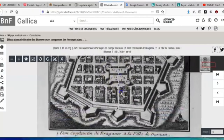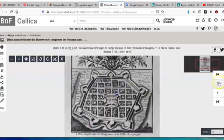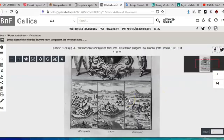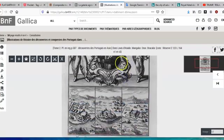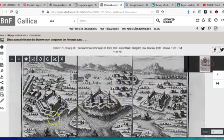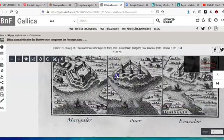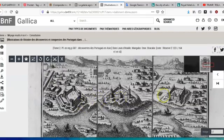Nice. So this is obviously inhabited. You can see the people in there are living in there. So these people would have had a high standard of living, and they've just been usurped by these people. It's turned into a star fort book, hasn't it? Mangalore, Onor, Barcelore, star fort, star fort, star fort. And that's the last page.